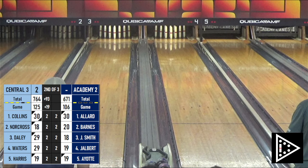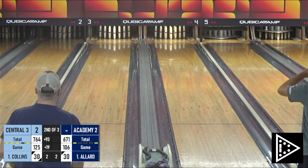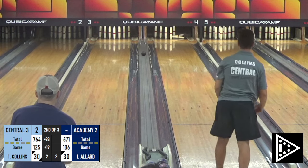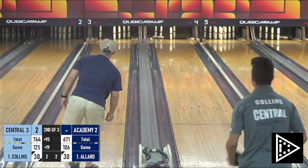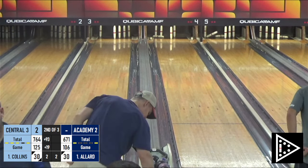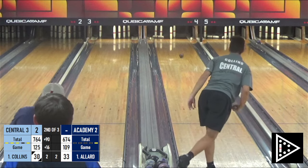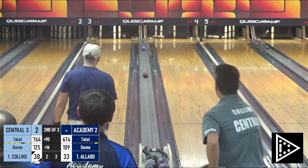30 starts from each of the leadoff bowlers. Here they are, Collins and Allard. Dan Allard, that is, not Brian. Collins won 4-7-9. He's still filling the strike. Allard ends up with 3 on the mark. Collins a chance to gain momentum. This 9-pin will be the hardest part of this. He just flies the head pin away, so comes away with a 7 fill on the strike.